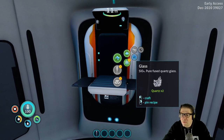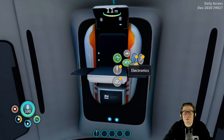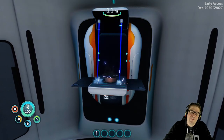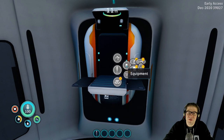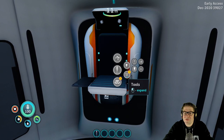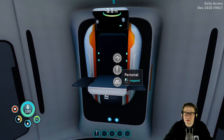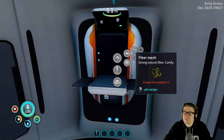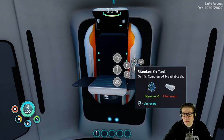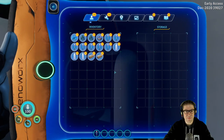Alright. I can create glass out of 2 quartz. Oh, the fabricator. We can create some copper. Some copper wire. I don't know that there's... Oh, yeah. I'm going to need titanium and some fiber mesh for tank. Oh, gosh. There's lots of stuff we can do. Okay. So I'm going to need creeper samples for the fiber mesh. That way I can make this thing. So, okay. Let's get started here.